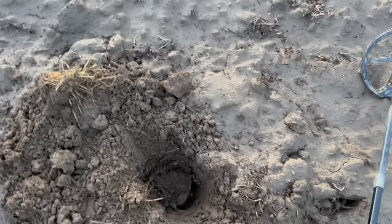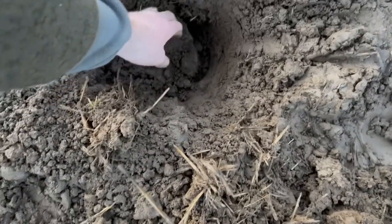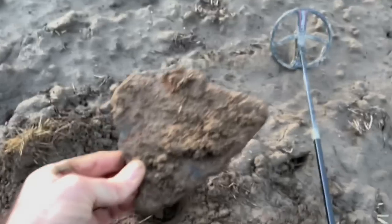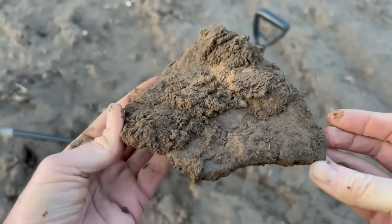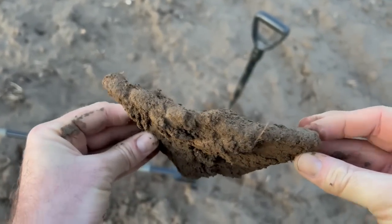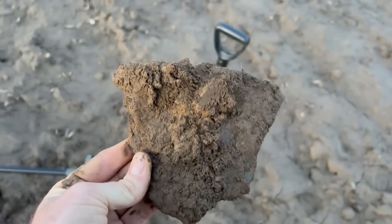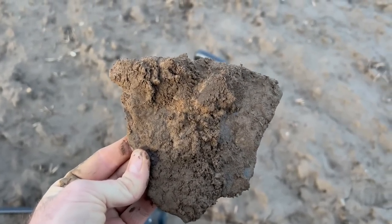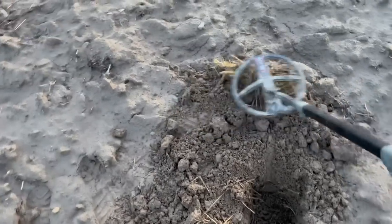My God, out of breath with this one. This one came through all over the shop really, 67, 65, up to 80, and it was deep. And look at that, it's a great big piece of iron. Great big bit of iron, probably off a plough. Who knows, maybe a part of a great big cauldron, but we'll never know. Either way, unfortunately, junk, and very deep junk. It was actually 2 signals. Always check the hole, just over here.